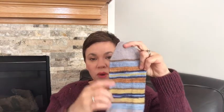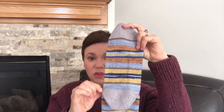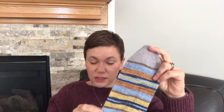Because I have a little bit of experience in knitting afterthought heels, I know how far I need to measure from where I started my toe to where I want to insert the heel. So for my men's socks, that tends to be 6.25 inches. For my ladies' socks, that tends to be 5.75 inches. But your mileage will vary. Depends on your foot and how long your foot is and how you like your socks to fit.